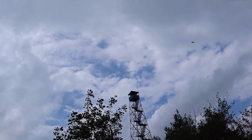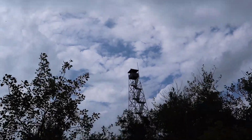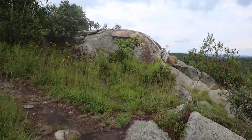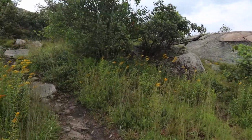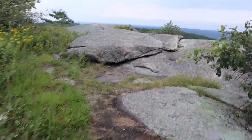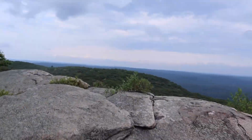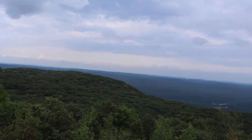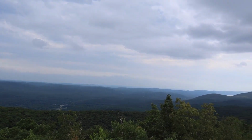There goes our tower we gotta get to. And we're almost there. The trail continues on over there. I'm gonna come out right here. There's a nice little cool overlook right here to the side of me. It's a beautiful overlook here.